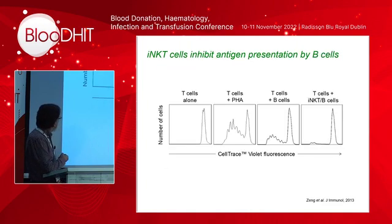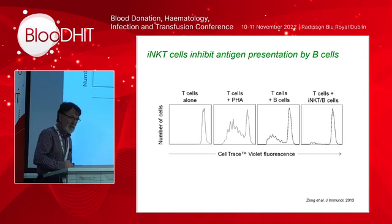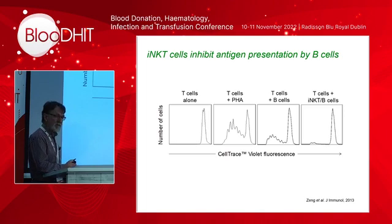So here we have T cells alone. They haven't divided, so all of them have a high concentration of cell trace violet. If you give them a mitogen like PHA, each peak is a cell division. When we gave them B cells, we could see, again, cell division, suggesting that the B cells are inducing proliferation of the T cells. However, when we added iNKT cells, we were very surprised that we blocked that proliferation. So it looks like iNKT cells are actually inhibiting antigen presentation by B cells.